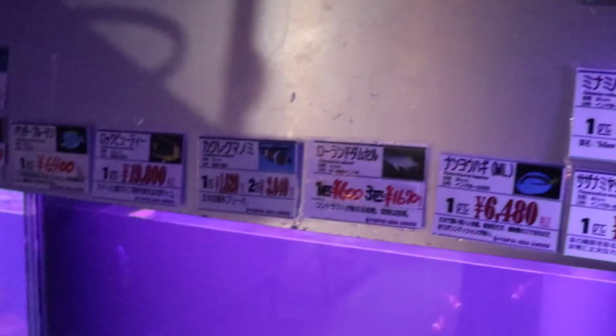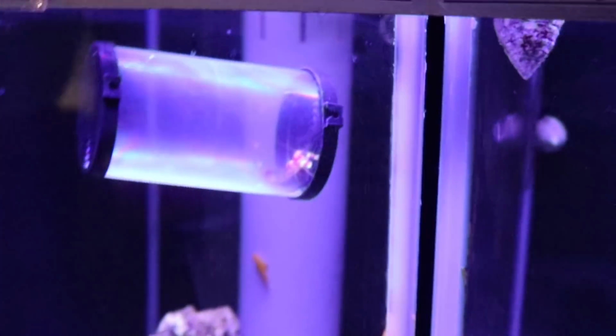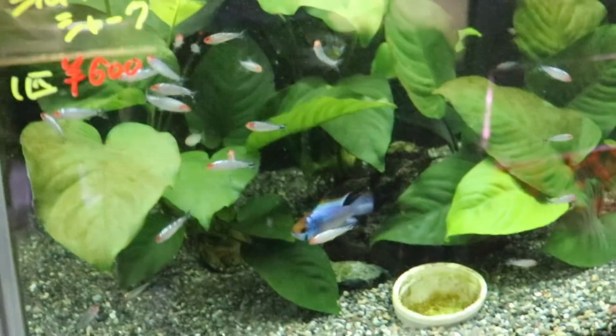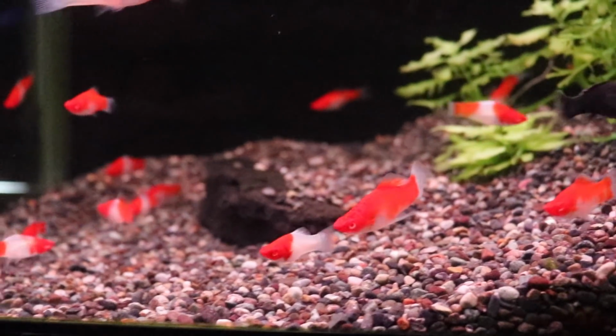All right, let's take a look over here. Some more saltwater action. Looks like he's doing some maintenance. Maybe that's why it's cloudy. More marine and salt over here, guys. What is in there? Oh, look. It's like a video game. Look at those gorgeous cardinals. I wonder how many cardinals they sell a week. Kohaku swordtails. And a really nice guppy.